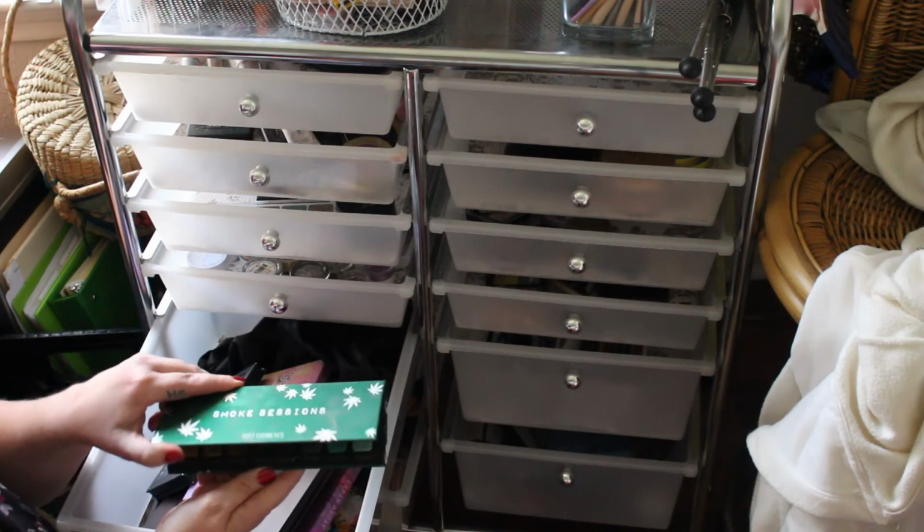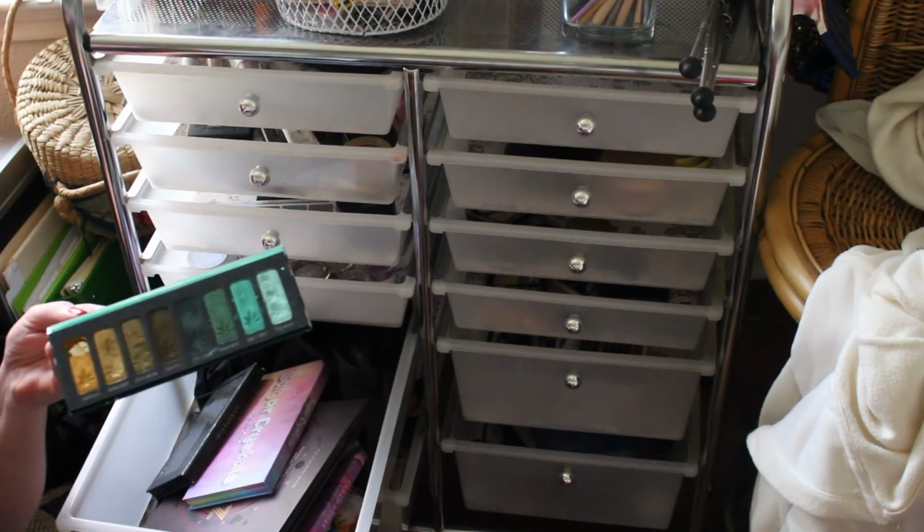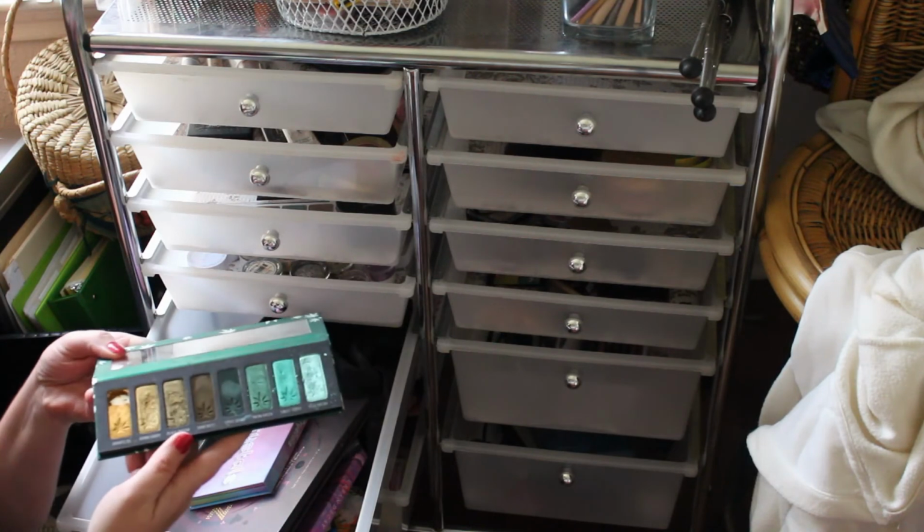This is the Melt Smoke Sessions, and anything that you've seen me gold mint has been from here. I especially love the mint. Super gorgeous as a wash around the whole eye.